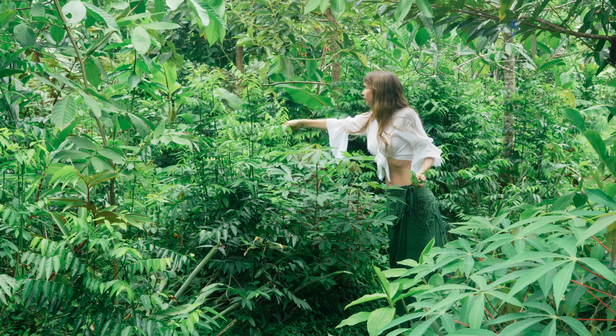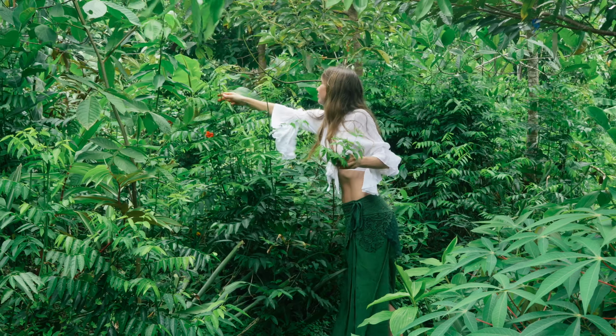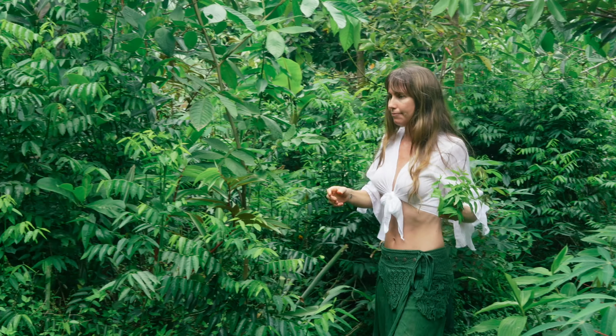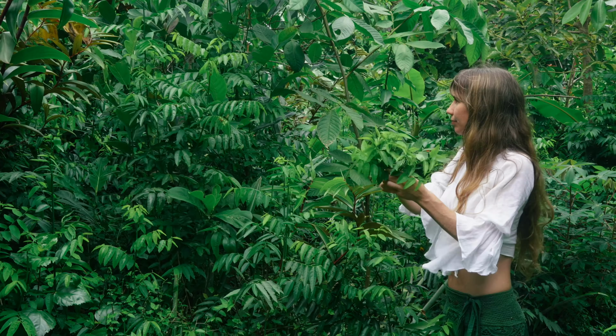Lately I've been adding more greens to my smoothies, and we have an abundance growing in our garden. This is my favourite green called sweet leaf, which is literally a sweet, nutty green with a texture of fresh asparagus. It's a great source of potassium, vitamins A, B, C, iron and calcium, and it's delicious.